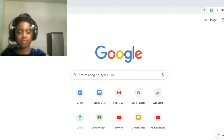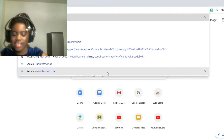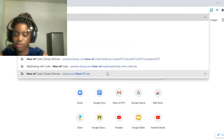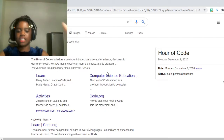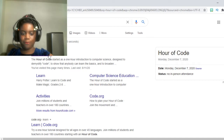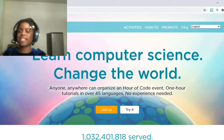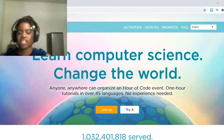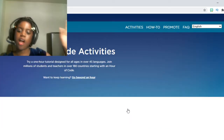Let's go! So, if you guys can remember, first, you need to go onto your browser, mine's Google, and type in Hour of Code. Once you click enter, you should see this webpage right here. Now, click on the first website you see. If you've done it before, it should be purple. Once you click on that, it should take you to this website, hourofcode.com/us. Just click the white try it button. And once you click that, it should take you to their homepage of games.